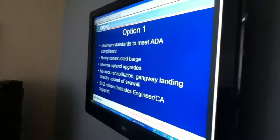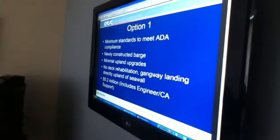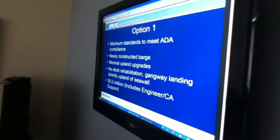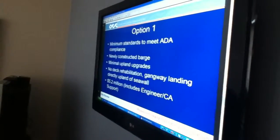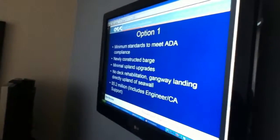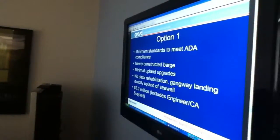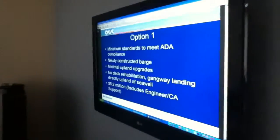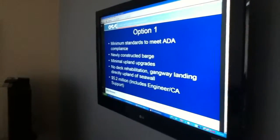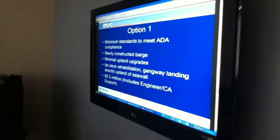And these are pretty much required to assist the ferry boat captain in landing onto the barge. So in this particular version, I'm sure we'll see a picture in a minute, the boat's own gangway kind of touches, I'll say land, you use the word upland, and doesn't actually rest on, or people don't have to walk directly on the oil dock itself? Correct. It would bypass it.